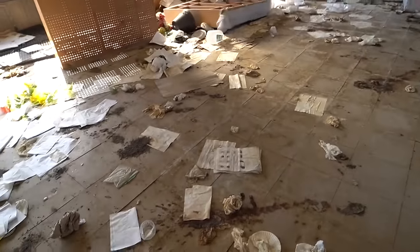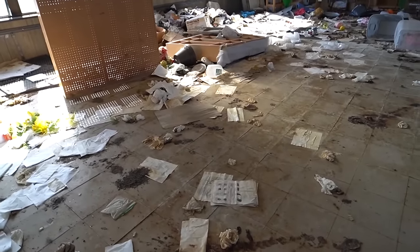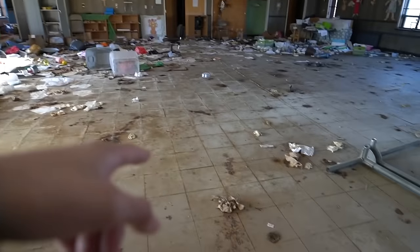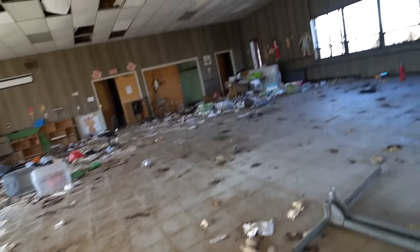Is this all shit? I think this is all shit. I don't know. Look, that's definitely shit. Probably. Like every pile. I'm making sure not to step on that. Every pile, there's dirty tissue in here. I feel like this is their bathroom. Yeah. Oh, they went in every damn square.